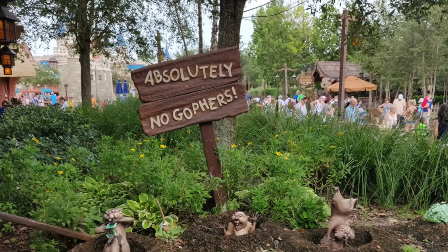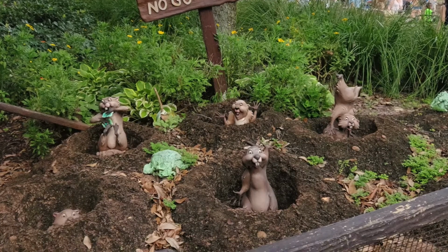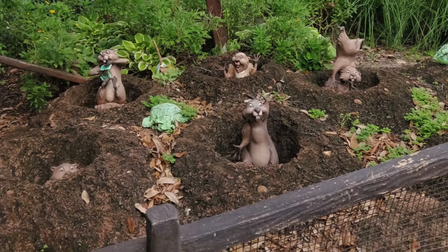I wouldn't wait very long for it, but I think it's good. It's a good feel-good sort of attraction. The queuing area has changed from when I was a kid. It's a lot more interactive. There's elements to it. There's little play areas and things like that, drums. So I think it's definitely improving, and it's a good dark ride.